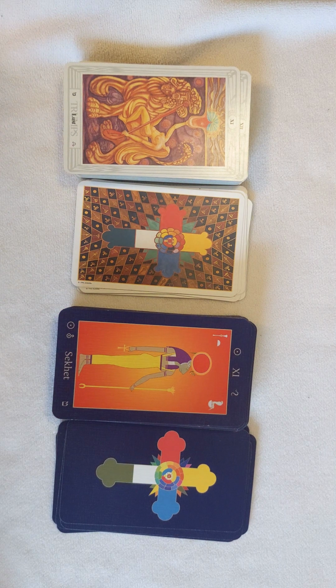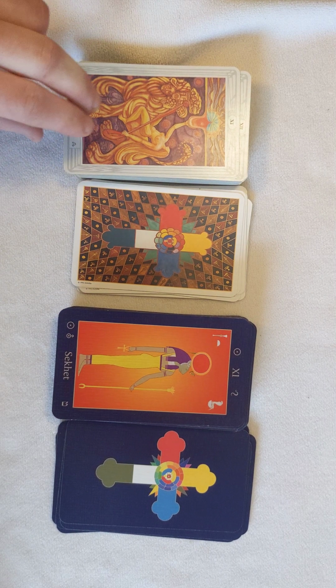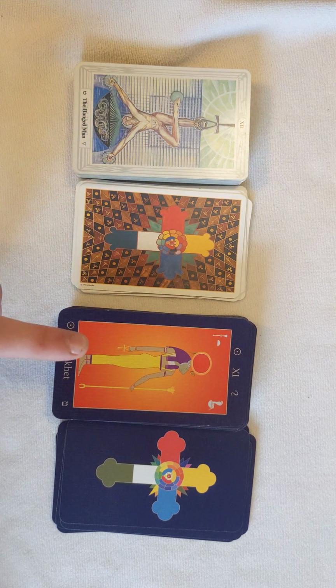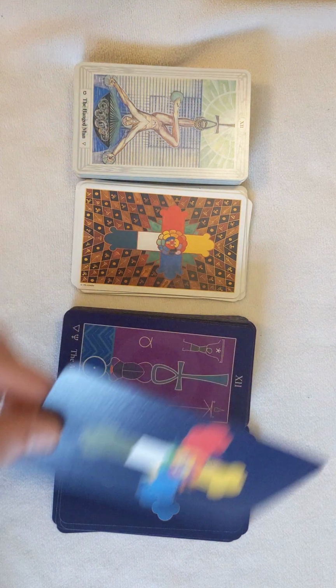which I think is an excellent idea. I really like how vibrant some of these cards are.